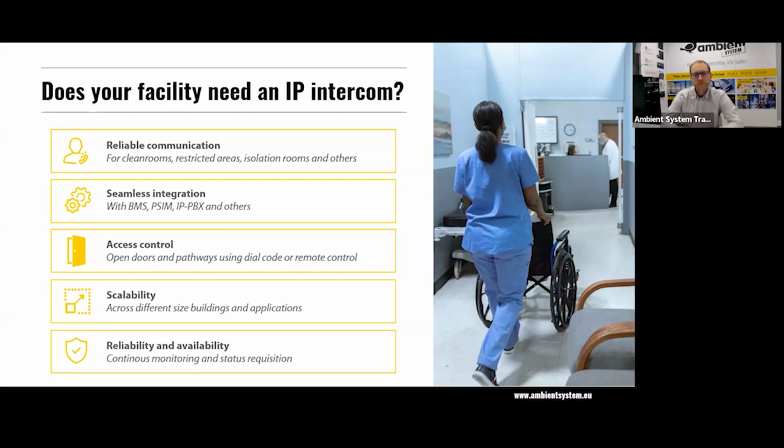Reliability and availability, that's what I talked about already. It's the situation in which we know that the system is always available. And of course, there might be a situation in which a device is broken somehow, but the device needs to inform the system supervisor that there is some kind of malfunction, and this supervisor needs to react, for example, by replacing the device or maybe fixing it.